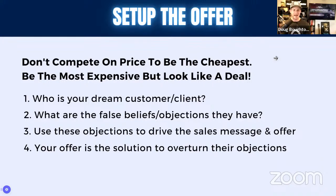All right, so I want to talk about setting up this offer now. Don't compete on price to be the cheapest, be the most expensive, but look like a deal. Who is your dream customer or client? What are the false beliefs or objections that they have? Use these objections to drive the sales message and offer, and your offer is a solution to overturn their objections. I'm going to walk you through exactly how I do this.